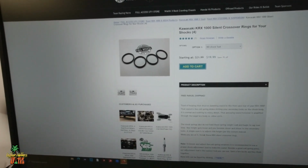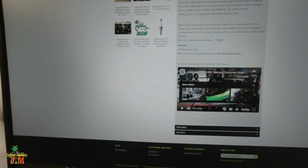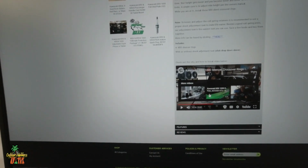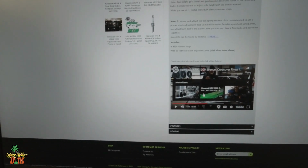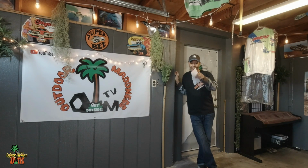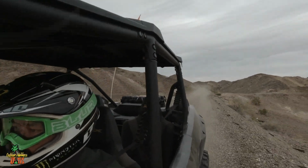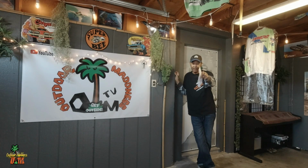And while you're on the website, if you scroll down, just like I'm doing right here, there's a video right here that shows you how to install the crossover rings and explains why the crossover rings are making that noise. So there you have it, guys. Glamis North Hot Springs and the 2023 Kawasaki Teryx KRX 1000 4-seater. What an amazing unit.